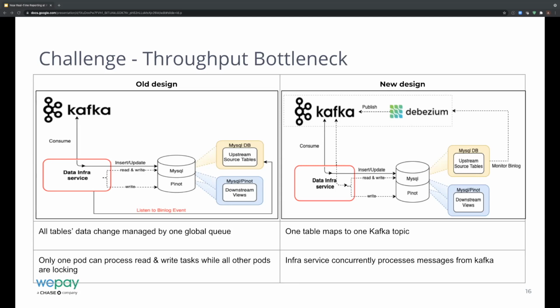With the new design, which is on the right part, because one of the benefits of the Kafka platform is supporting high throughput, this problem can be perfectly solved by Kafka and the Kafka connectors. So in the new design, each MySQL table maps to one Kafka topic. Compared with the previous design, we have two major improvements. For one pod, each table is mapped to one corresponding Kafka topic instead of using a global queue to manage all the tables' data change events.